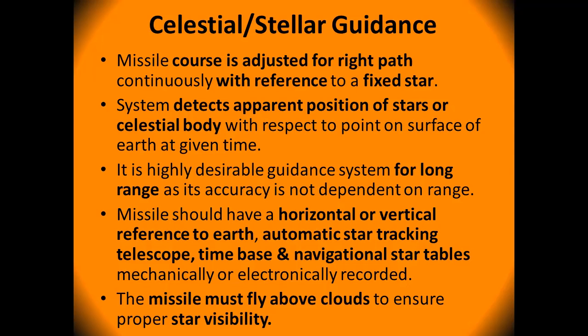Such a star tracker is incorporated into the missile, which is used for the reference. So let's say the pole star or the polar star is taken as the reference axis. A star tracker will keep track and keep its eye on the polar star, and accordingly it will tell that this is my reference point, and on the basis of that, the complete environmental axis is calculated. Now it's highly desirable because it can be used for long range.